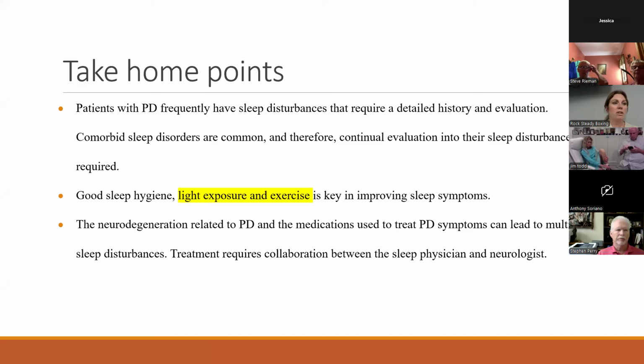Patients with Parkinson's disease have a lot of sleep disturbance. It takes a lot of time to figure out what's going on and to figure out the different tests that need to be done. And they frequently have multiple sleep issues going on. So it's usually not just one thing, it's multiple things. We can only really address one at a time, then we have to see what's left and address the next one, and then see what's left.